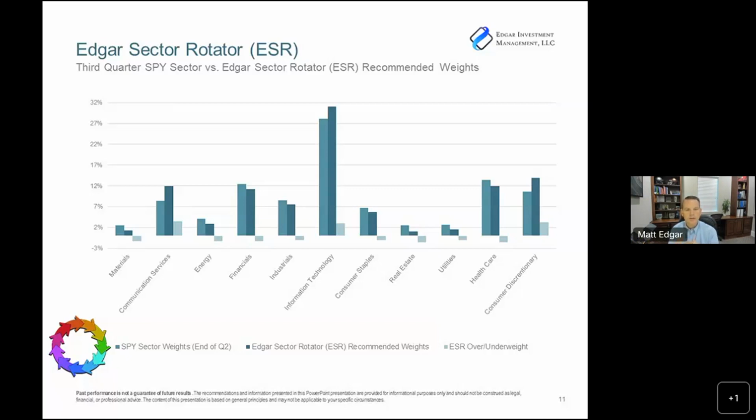Q3 is our first time we've done this, so we don't have that slide because we haven't done this before. But in back testing, it's performed pretty well, but you'll never find a model that doesn't perform well in back testing. So take that with a grain of salt. So this will be something we'll watch on a quarterly basis.